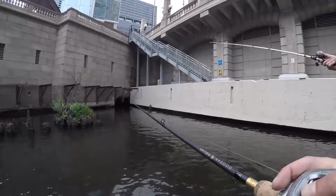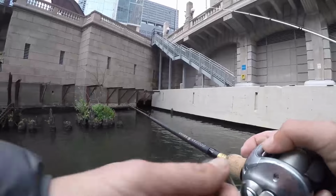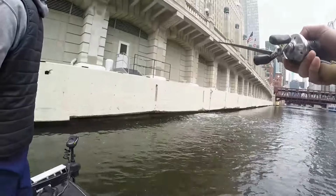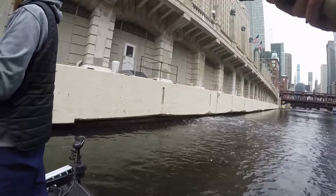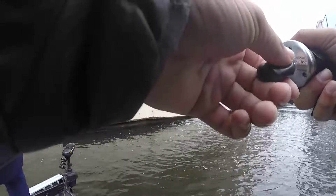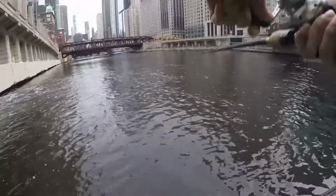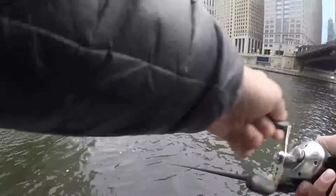What's the biggest bass you caught in this river? Like 4 pounds. 4.5. But I should. Oh, Jesus. Dude, I was like, my jig is not sinking.